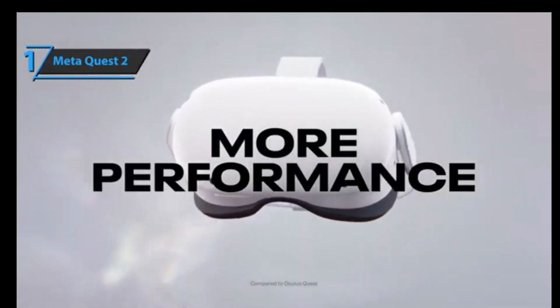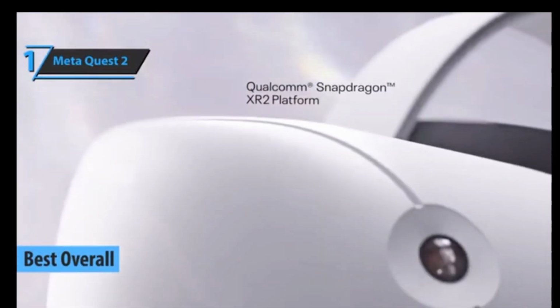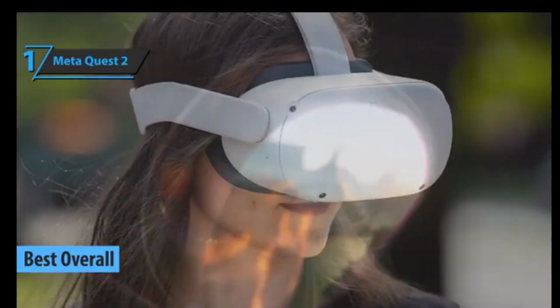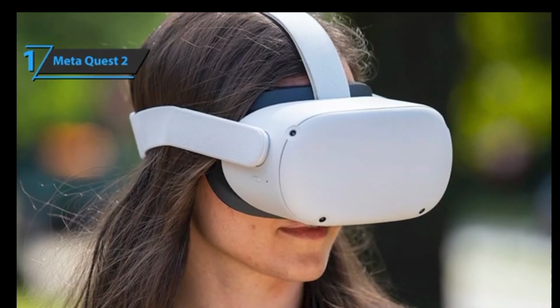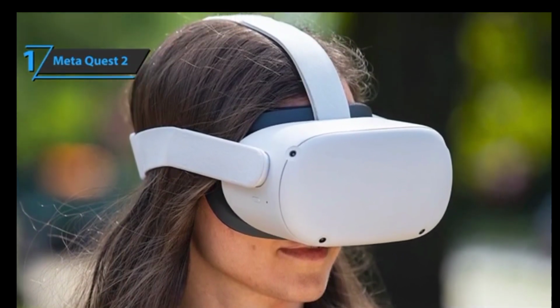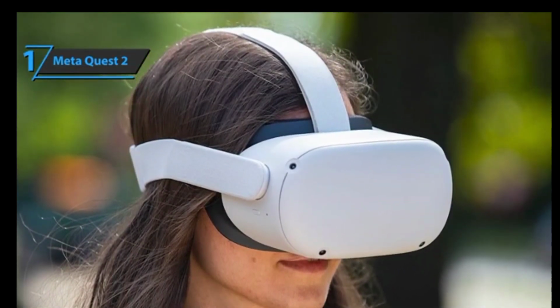Finally, we present to you the Meta Quest 2, which took the gold medal for today and the title of the best overall VR headset on the market in 2023. With a wireless design and an internal processor, this VR headset does not need to be connected to an external computer to play. Add this to an excellent library of VR games and its relatively affordable price, and we can understand why Meta Quest 2 is such an incredible success.